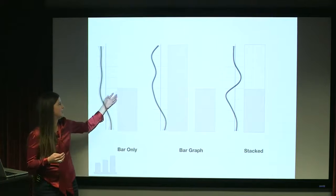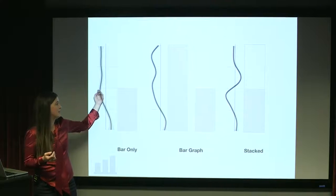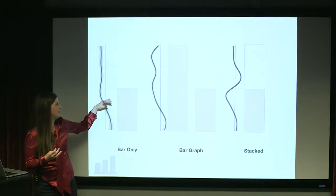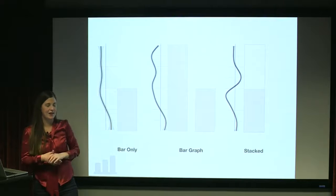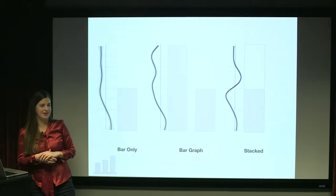Because here, without the context, folks are underestimating pretty consistently, but at least they're not treating 49 and 51 as way different than they actually are. So it's kind of a choose your battles situation.